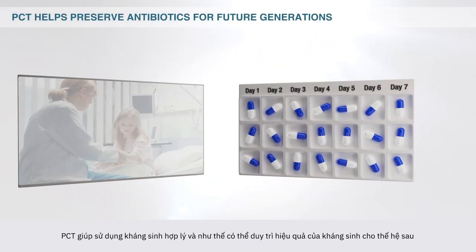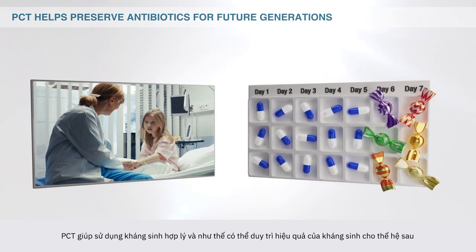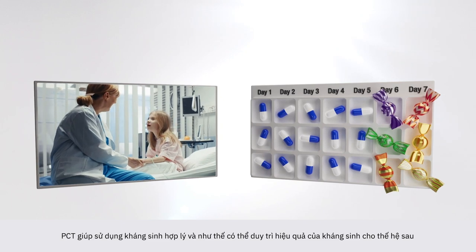PCT helps to prescribe antibiotics rationally and thus to save their power for future generations.